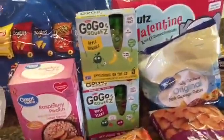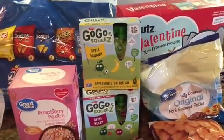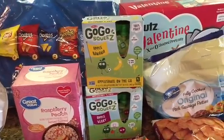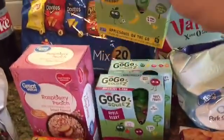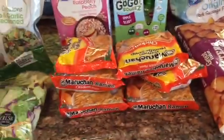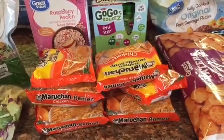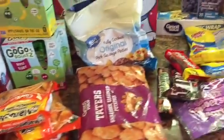Let's see. Okay, so I usually buy a big box of these at Walmart, and they were usually like $7, but each of these were on sale for $2 each. So for the same amount, I got them for $1 less. We just like to put the top ramen in the storage in the pantry so the kids can get to them whenever they feel like it.